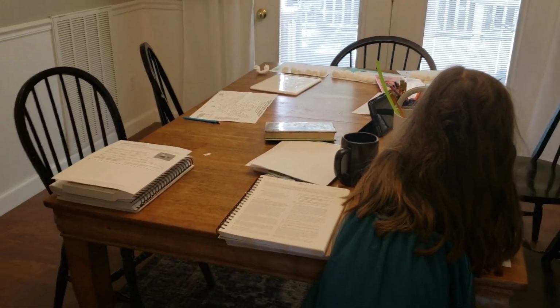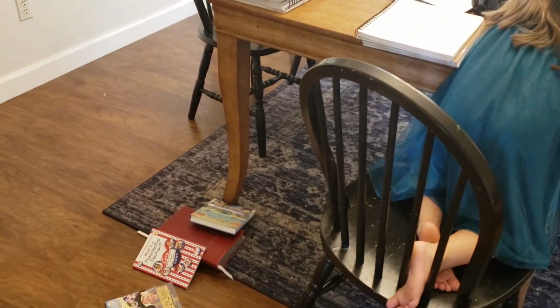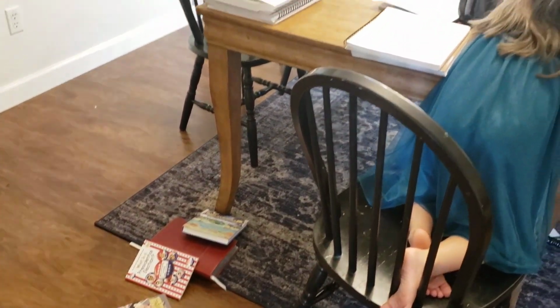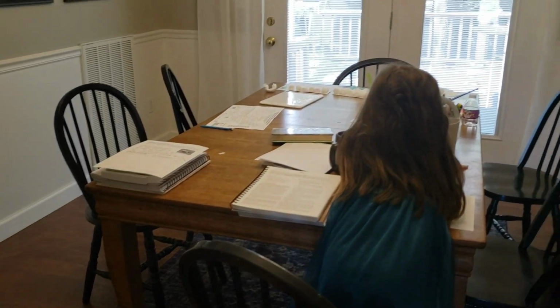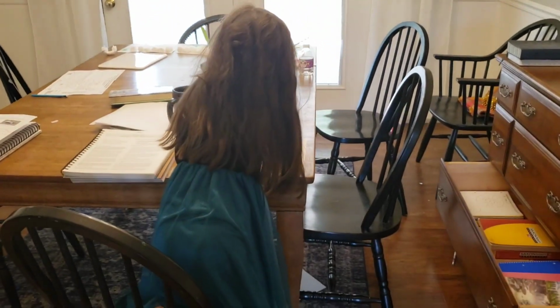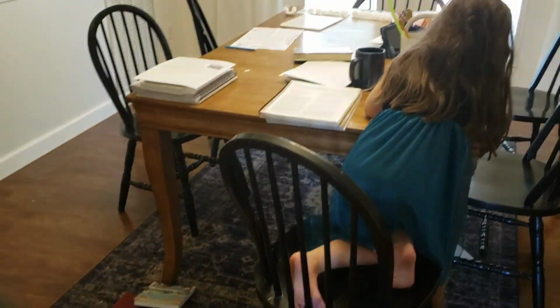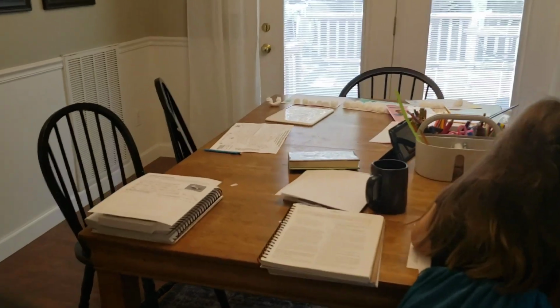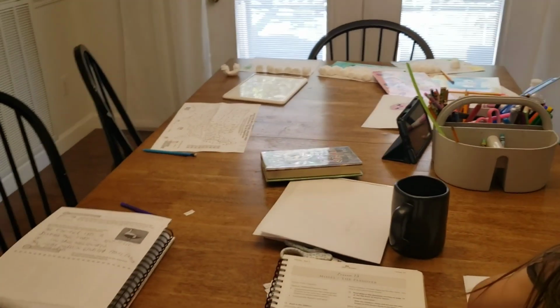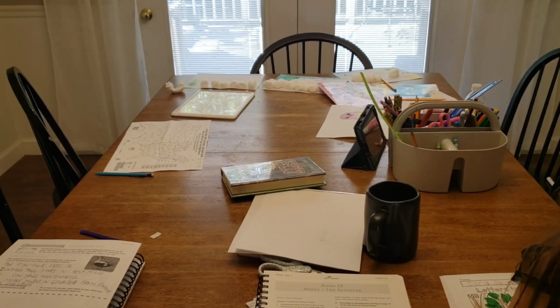Okay, guys, so we are done with school for today. It is about 12:30, and my dining room is quite a mess. But I love it. Lots of learning goes on here, so it is worth it. There's always trash on the floor, books spread out everywhere, and I still have a little one who's enjoying finishing her work. But this is it.